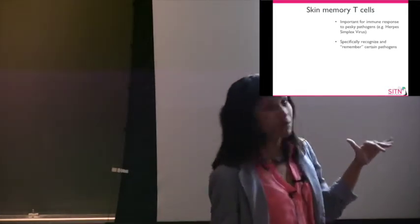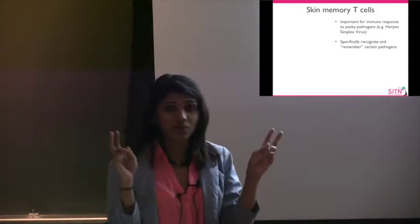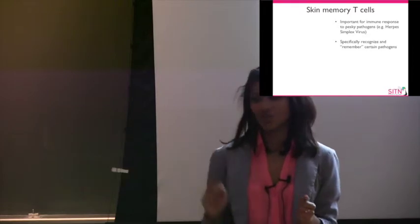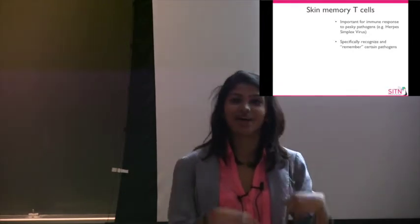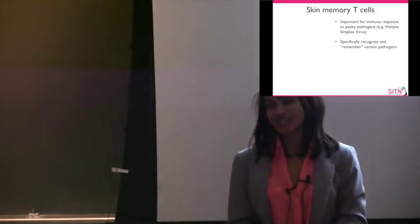Another facet of memory T cells is that they're able to specifically recognize and remember certain pathogens. So if I recognize Amy in the audience as a memory cell over here, if I see Steph as another pathogen that's trying to invade, I won't be able to recognize her, but the next time I see Amy, I'm going to call all the forces in to cart her out.